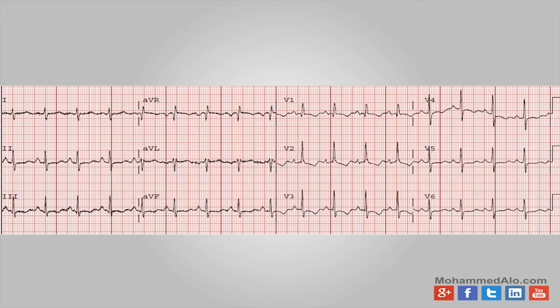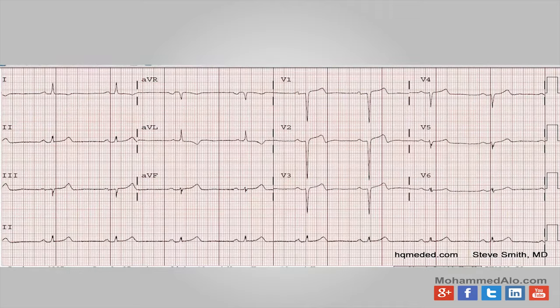Next EKG here. You definitely got a right bundle branch block. If you look at V1, V2, they're all upright. Really don't have much else going on here. All the other leads kind of look okay. Wouldn't get too excited about anything else. Basically just a right bundle branch block.